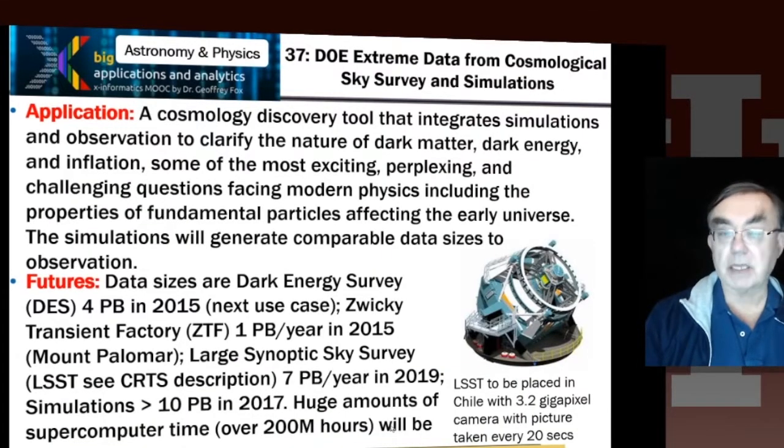Here we have the next two use cases. This one notes that we can effectively take these types of data we're discussing and integrate them with simulation. We can actually do that in all fields, and in fact there are many use cases in different fields which do this integration. The simulation is typically run on a high performance computer, but the data analysis is usually appropriate for a cloud.